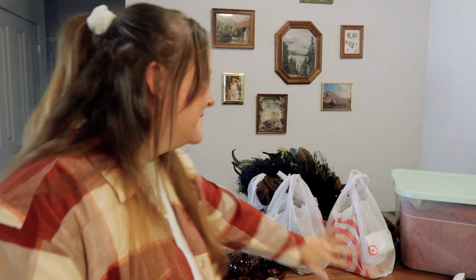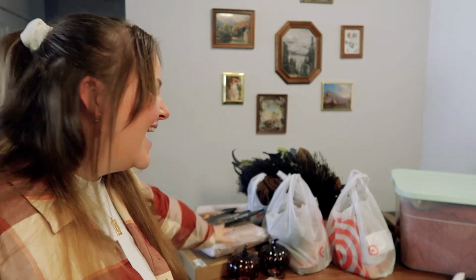If you don't know, fall is literally my favorite time of year. I wish it spanned the entire year, but I take advantage of this 3-month period that I have, and as you can see behind me, I have quite a few decorations that I need to put up. But I figured we could just go ahead and get started. I'm in the mood. I bought some candles, got some blankets, of course, pumpkins, and we're just gonna put it everywhere. So let's get started.